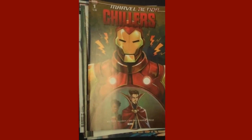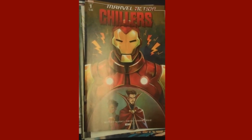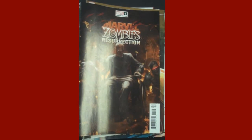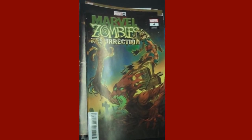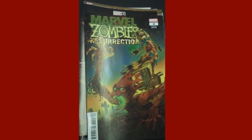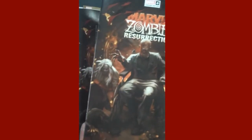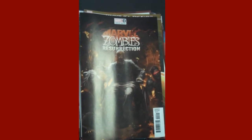And then also from Marvel, we have Marvel Zombie Resurrection. And for some reason, I've only pulled the 2 variants for that, so bear with me. I don't know why Marvel Zombie Resurrection befuddled me so much. Thank you. I've been handed that's the standard A cover. That's a variant as well.